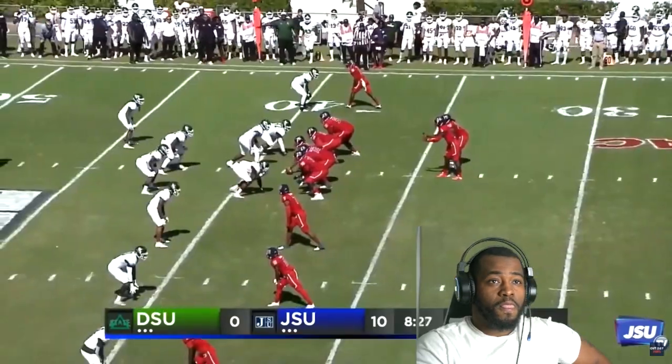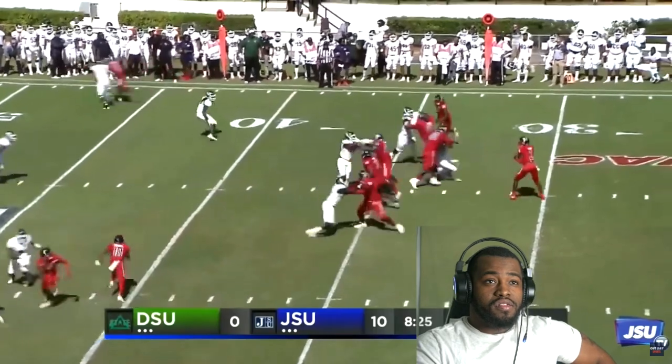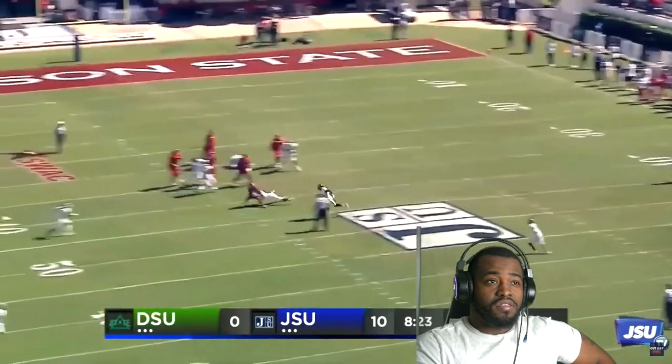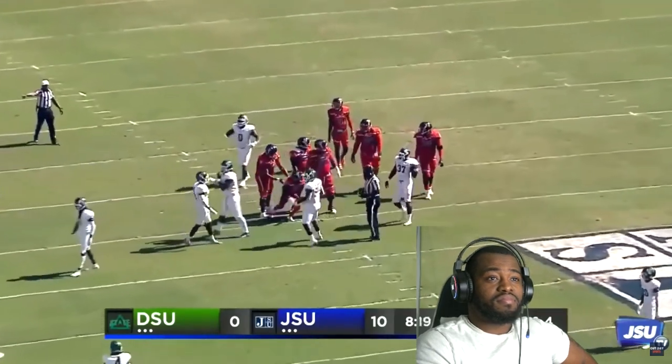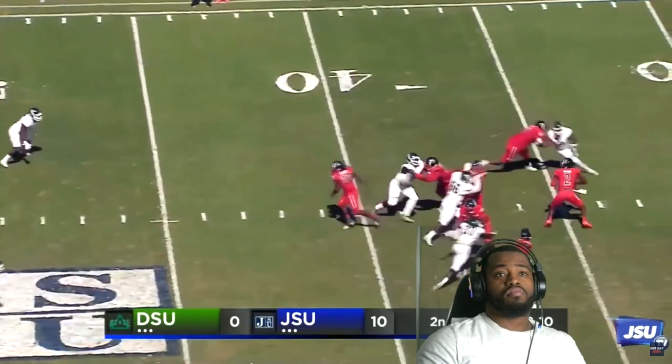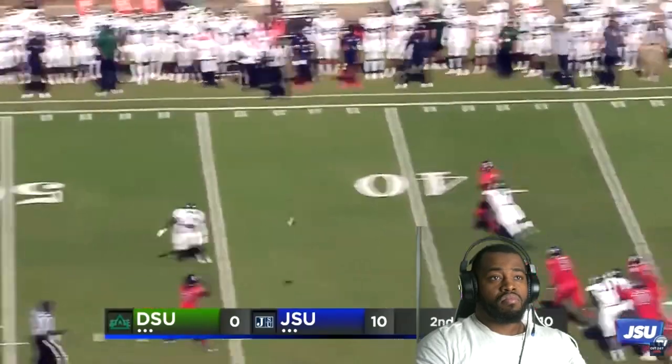Miller getting to Sanders back in the shotgun. Pickett standing to his right. Takes a snap. Fires across the middle. The catch is made, but is hit immediately, down for Jackson State from the 41. Sanders escapes out of the pocket, throws underneath.